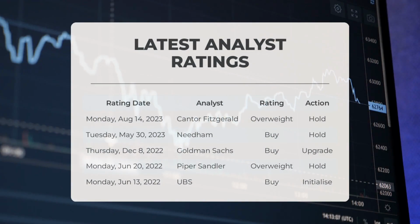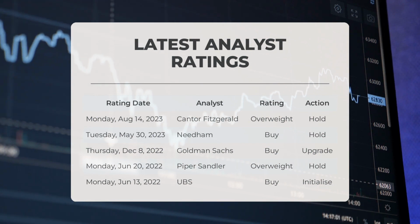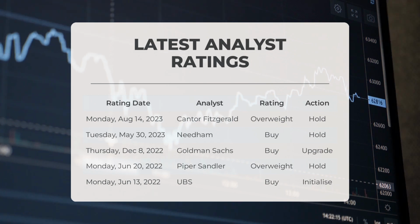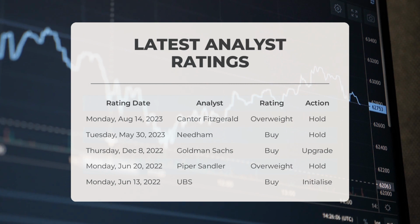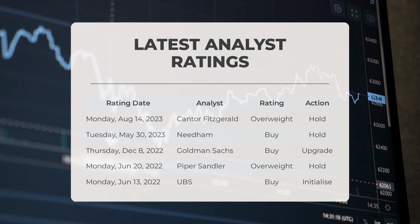Analyst ratings. On Monday, August 14, 2023, Cantor Fitzgerald gave Jazz a rating of overweight with a hold action. On Tuesday, May 30, 2023, Needham gave Jazz a rating of buy with a hold action. On Thursday, December 8, 2022, Goldman Sachs upgraded Jazz with a rating of buy. On Monday, June 20, 2022, Piper Sandler gave Jazz a rating of overweight with a hold action. On Monday, June 13, 2022, UBS initiated coverage on Jazz with a rating of buy.